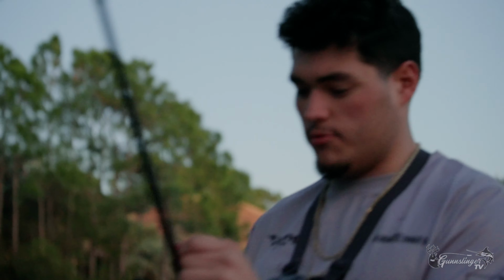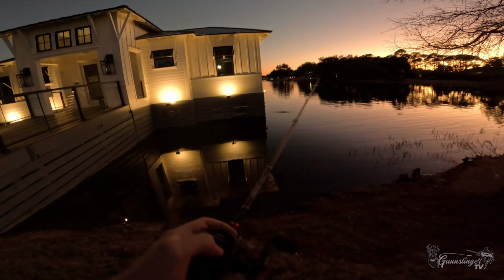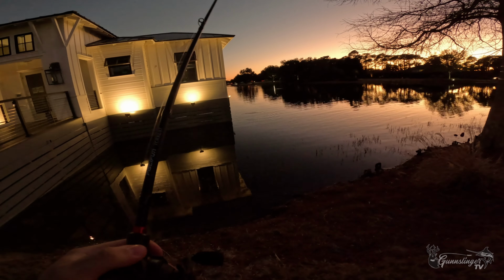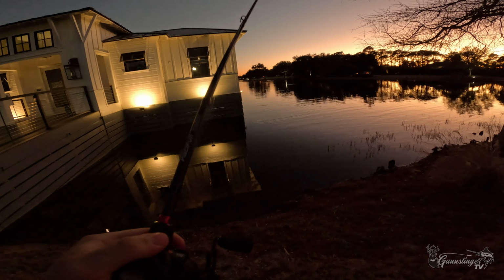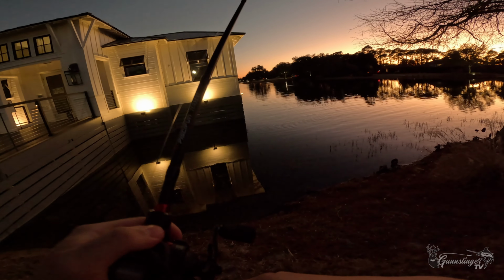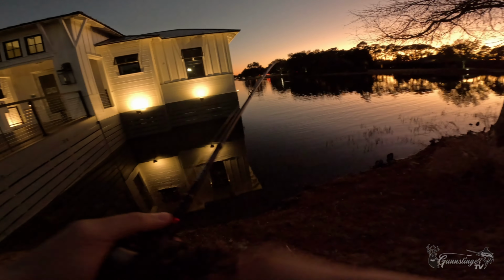It's getting dark, we're gonna switch spots real quick and get up there before we turn this light up. Last spot. Got a good looking sunset. Maybe we can get an 8-pounder to bite on this beautiful sunset. That'd be nice. 8-pounder, finish off the video.